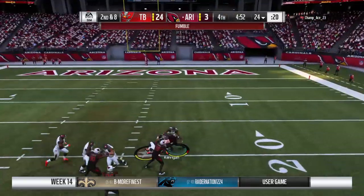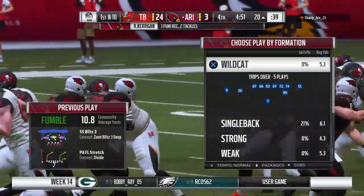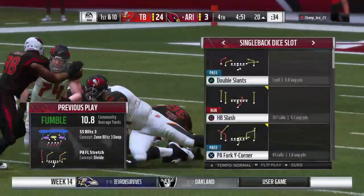Wilson hit. It's loose. It's out. Fumble. And the Cardinals have got it. Going the other way. So they've got the football, and they'll start right on the edge of the red zone at the 20-yard line.